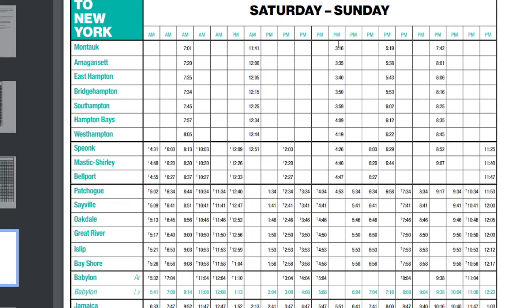5:58. This train's a little earlier now. They made this train earlier. Instead of being at 35, it's now at 16. So it gets to Patchogue earlier. I guess they did that to pad it because it has a habit of running late. But there's no really good connection.